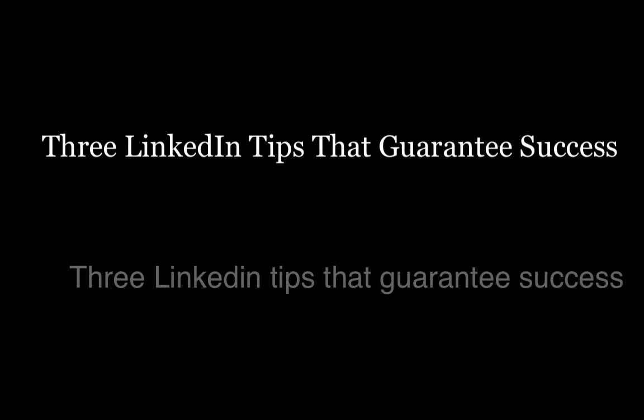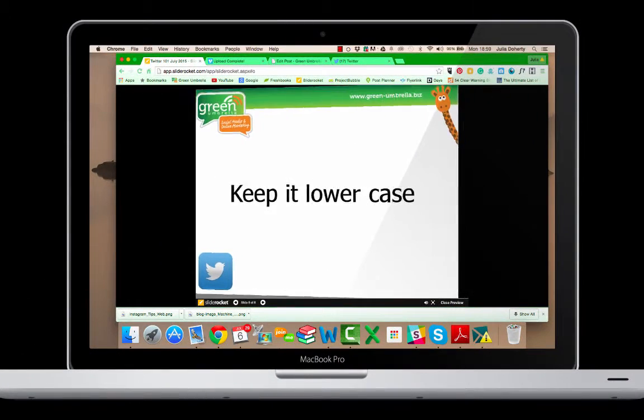I'll give you an example. Here's one which has got capital letters on it, and here's one that hasn't. It's a lot easier to read if it hasn't. So keep it lowercase.